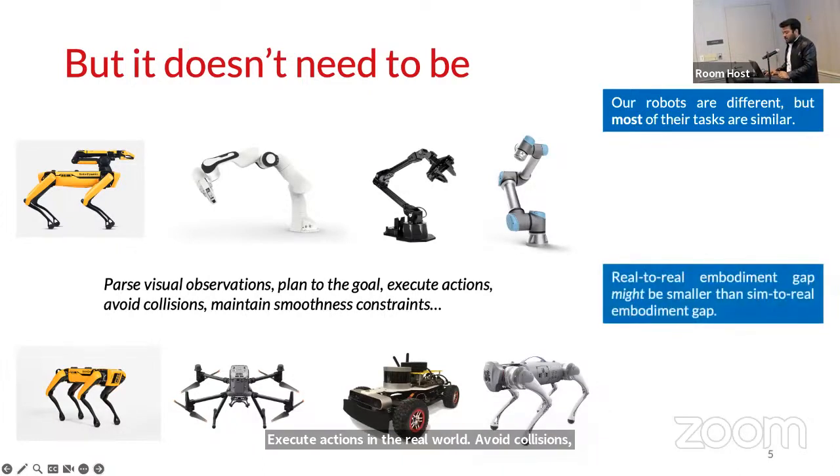And fundamentally, I believe that the embodiment gap between a robot that exists in the real world and a new robot you can come up with, so they all perceive real images, they do real dynamics, but the gap between existing robots and new robots might actually be smaller than the gap between simulation and doing real robots. So sim to real is probably a much harder problem than real to real.